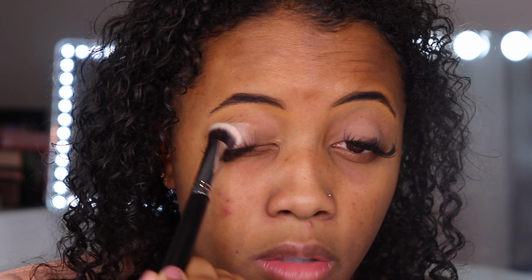I also like the consistency. It is a little bit more on the liquidy side, but it's very fast drying. So you guys see, I applied it to both eyes at the same time. I'm just gonna wipe it off and reapply it, which is no big deal because I don't have anything on my eyes right now, but that's good to note. If you do try this, make sure you apply one eye and blend one eye, then apply it to the other eye and blend the other eye.